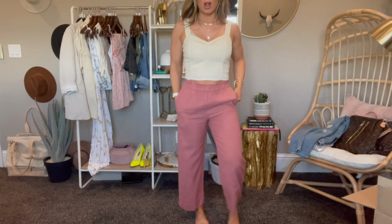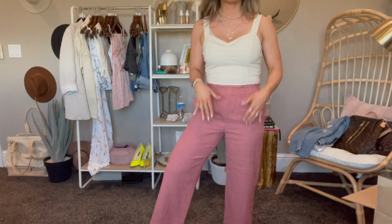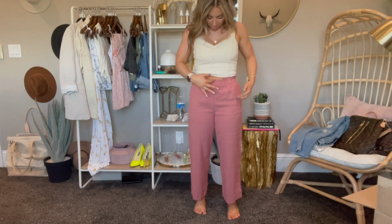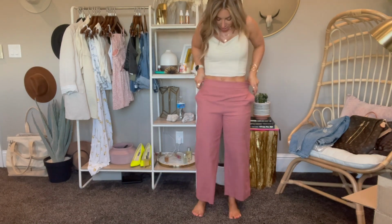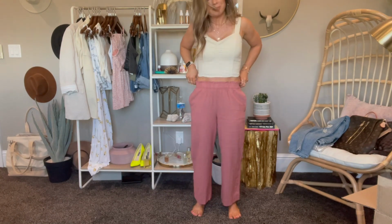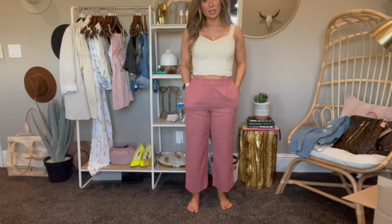And then I got these linen pants, which come in a few different colors. This I got in an extra small. I love this pink color. It's like a dusty pink, but it feels really neutral. It doesn't feel like a really bright color. I like to wear them a little high-waisted. My belly button is right here. You could wear it lower if you wanted to, I guess, but it'd give you a weird drop crotch. So I would wear these high-waisted. They have pockets. If you are really tall, these are gonna be pretty high-waisted on you.